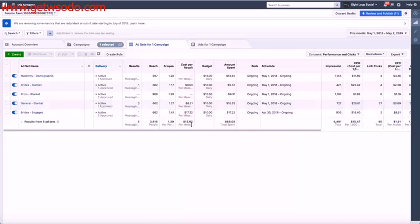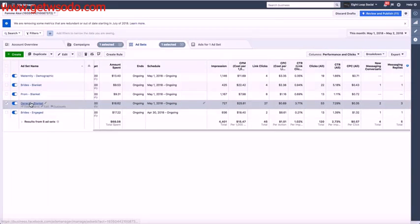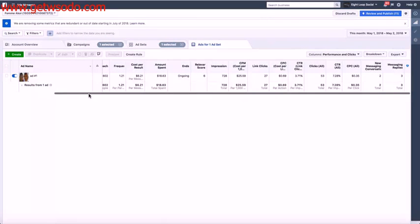Now I go into a different ad set, for example. Here we've got $6 messages. The stats on this one look phenomenal. We're getting really cheap cost per click, really phenomenal click-through rate. Let's go and check out the ads to see what's happening there. So we've only got one ad in this one, so that's naughty. There should have been two other ads in here, but luckily this ad is working really, really well.